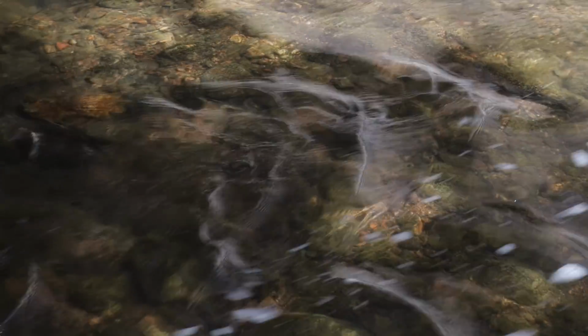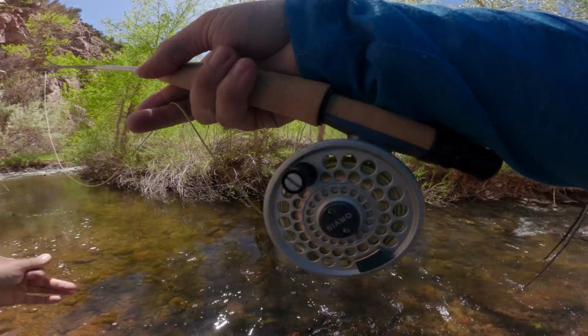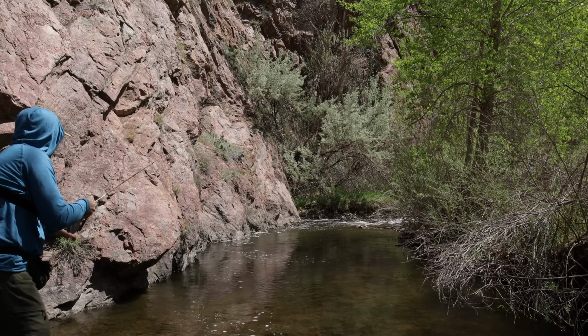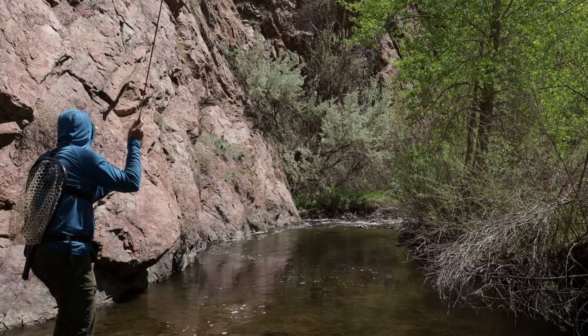All right, guys, insane looking hole here. Had to bushwhack through a bunch of willows, but we are cliffside on a very, very deep hole.